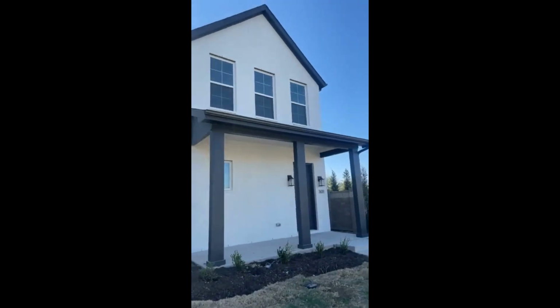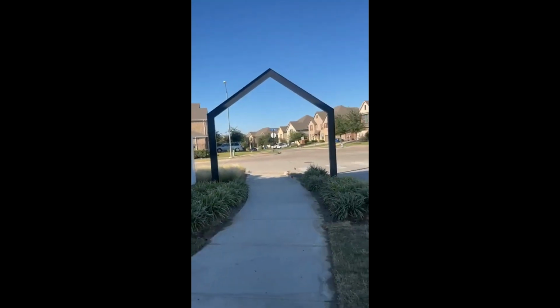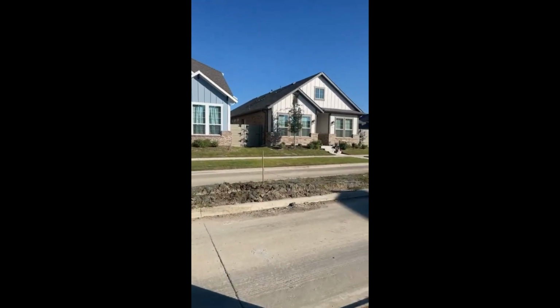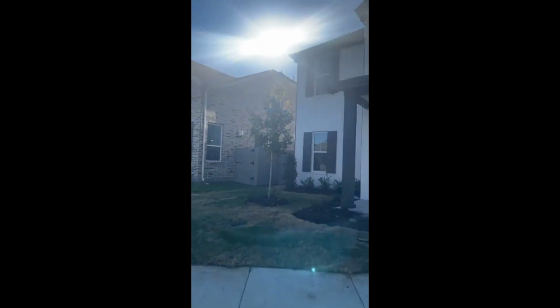Okay, guys, this one is a 3-bedroom, 2.5 bath. This community boasts front entry homes. We've been in Sachse all day for the last few hours, checking out new construction homes with a client.